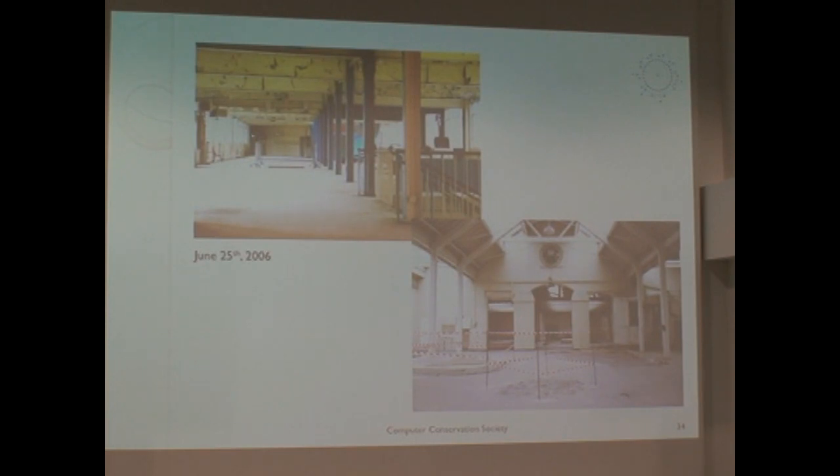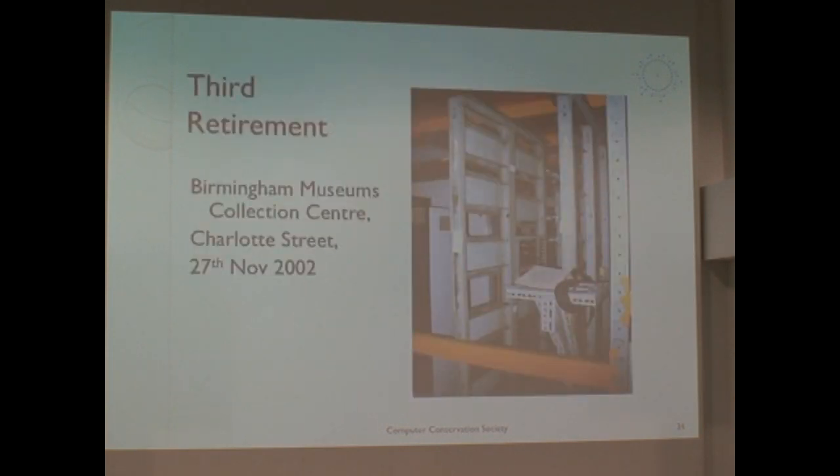Now the next sighting of the machine was in 2002. The Science Museum closed in 1997, and I think there are probably still bits of the building, but the bulk of it has obviously all gone now. Everything that came out of the museum went to the original Birmingham Museum's collection centre in Charlotte Street, in Birmingham City Centre.